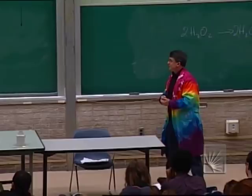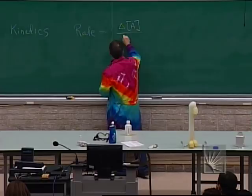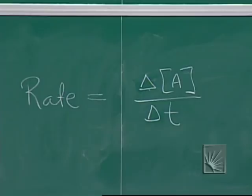So in terms of a chemical reaction, we just introduced concentration units. We're going to measure the rate of a reaction as being the change in the concentration of some part of the reaction with respect to time, which if you would like to write it in terms of calculus, we'll be able to do some integrals here. Don't worry, they're easy integrals. I won't make you do hard integrals.